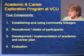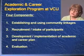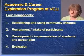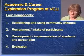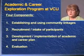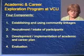And then the development and implementation of an academic and career plan. Again, we want to have this as something that the students can utilize as well as program staff, so that there's a way to look at what the goals are and how to work to meet those particular academic and career goals.